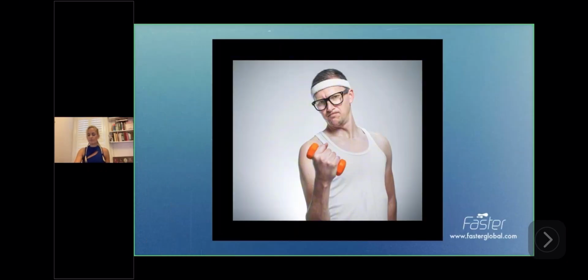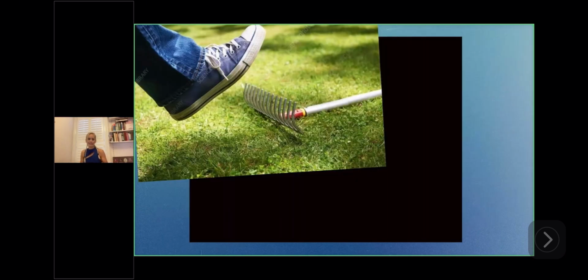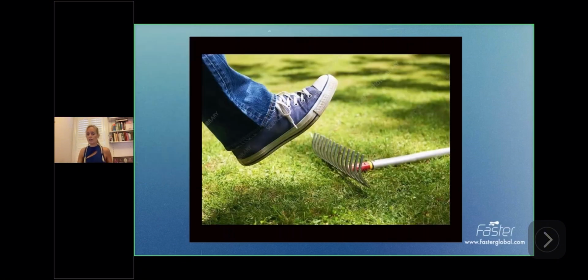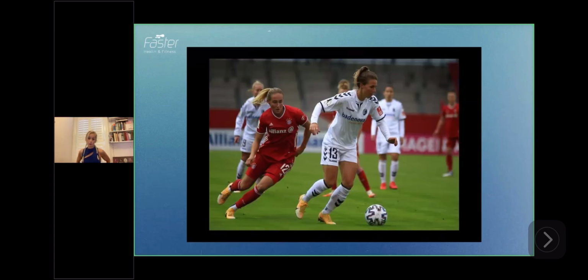Weak muscles, I couldn't find anything to say that weak muscles was a predictor of injury. It would seem that you need to get pretty up close to an injury to be able to predict it. If you step on a rake and it smacks you in the face, you're probably going to know about that pretty quickly. Now, women's football.